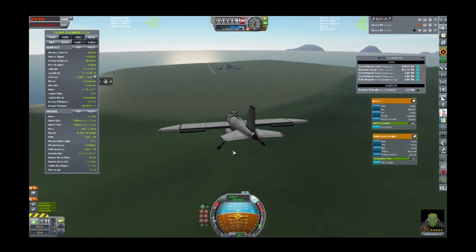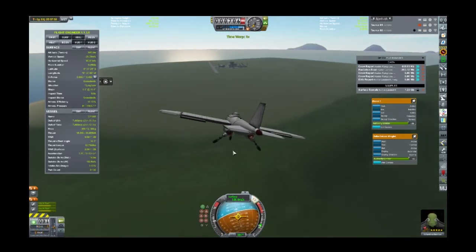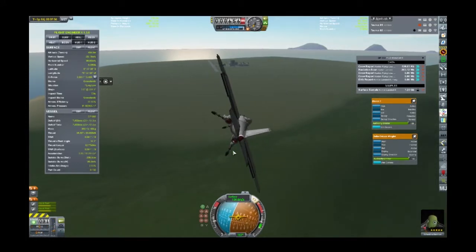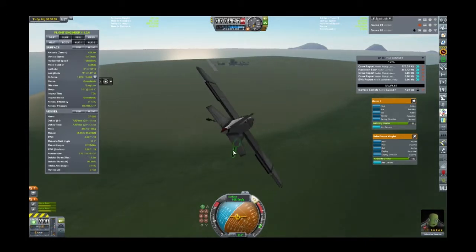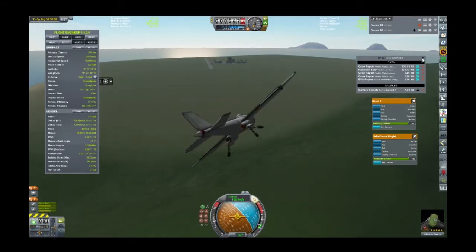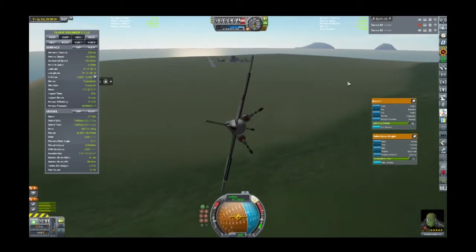And I'm going to need to do some turns to bring it in line with the runway. So let's quickly do those. Fly rockets are so much easier. You can just sort of throw them anywhere and they'll land. Okay, so that's good. Don't need that. We did get some science transmitted in the meantime.